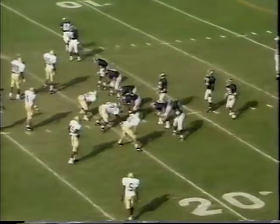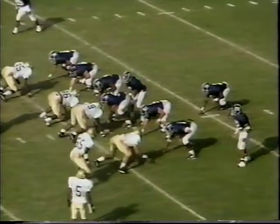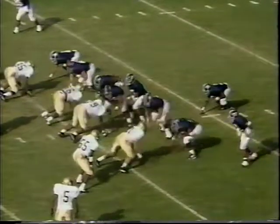Second down, still 10 yards to go for Georgia Southern. Second period, 13 minutes to go. 7-6 Georgia Southern if you're just joining us here on Sports South. Don't forget the blitz will continue with Marshall and Appalachian State tonight at 7.